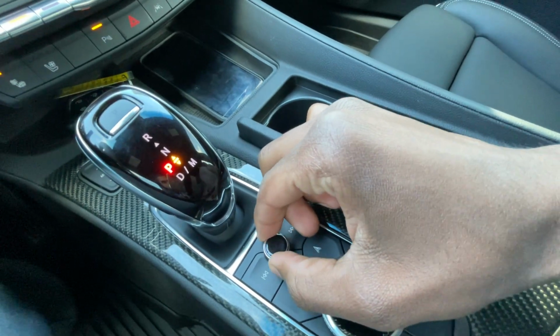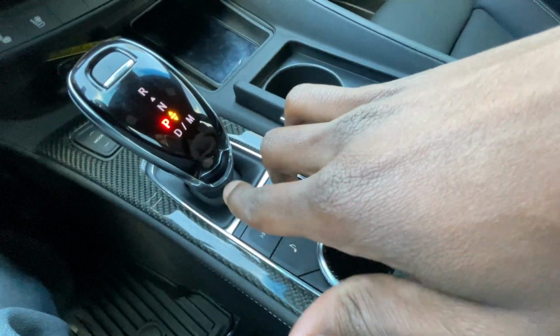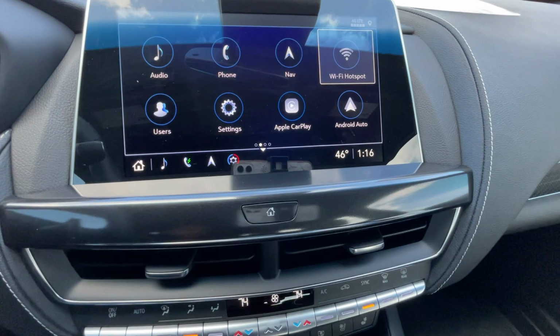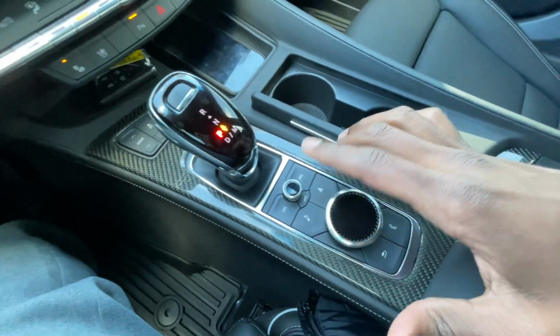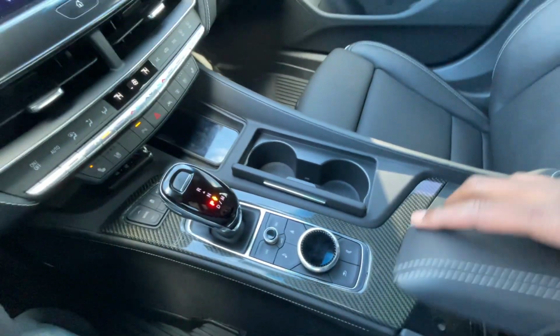And then volume controls are here. Actually, hit that button. Volume can be toggled here. You can go through your radio stations and all that there. We can use this knob to go through the actual radio, which is a very, very intuitive setup. I really like how they did this. And then shortcuts for audio, nav, phones, bottle holders.